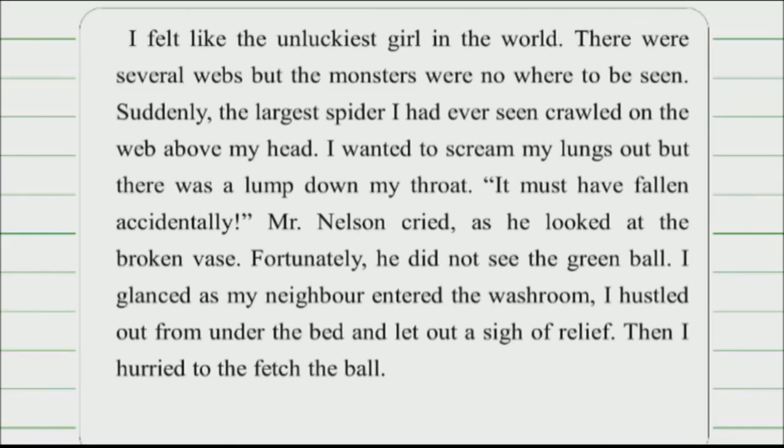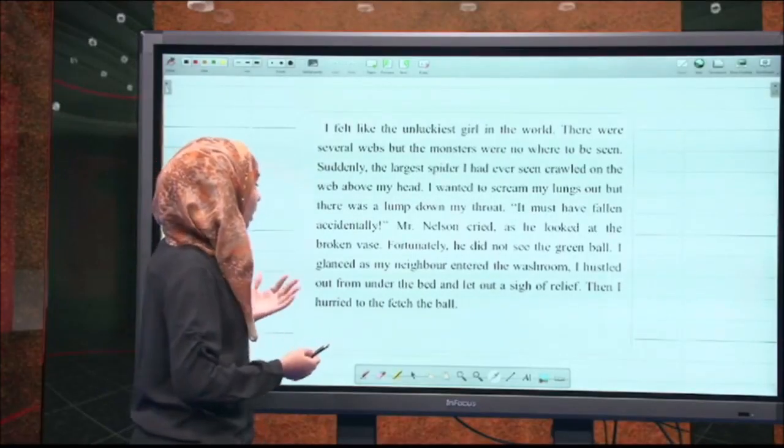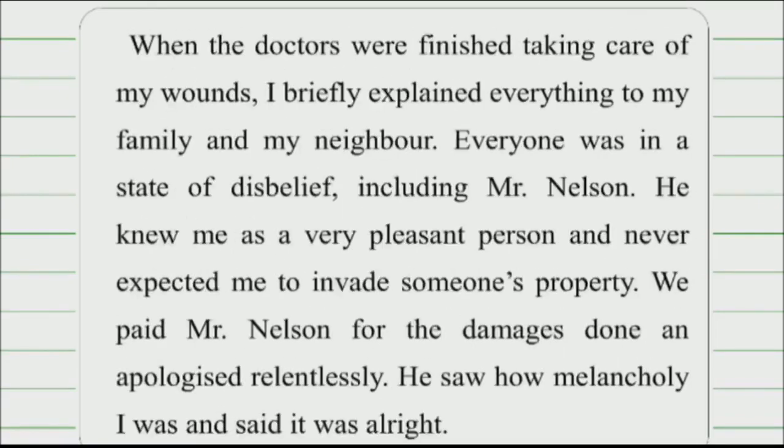Now, another problem. He noticed there that the vase was broken. However, he's thinking that it's an accident. So he is still unaware. But then I hustled out from under the bed and let out a sigh of relief. Here's where things are going to get a little more interesting. So we are now going to move on.